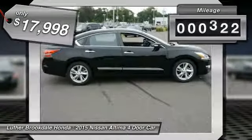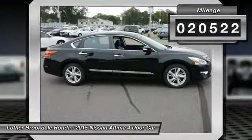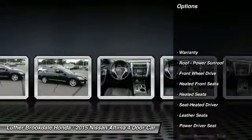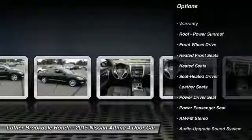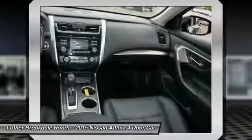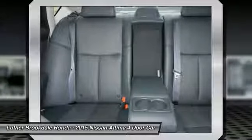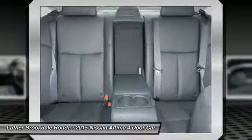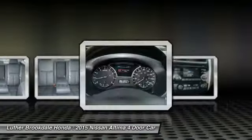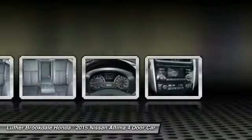This vehicle has less than 25,000 miles. Here are some of this vehicle's great options: XM satellite radio, power passenger seat, Bose sound system, traction control, heated seats, anti-lock braking system, air conditioning, power steering, cruise control, aluminum wheels. Wouldn't you look great in this vehicle? Stop in today and see for yourself.